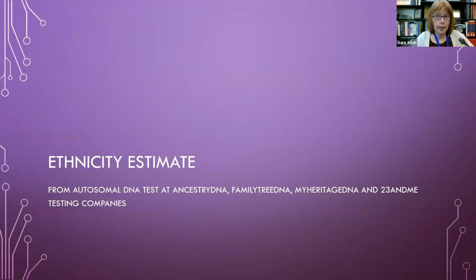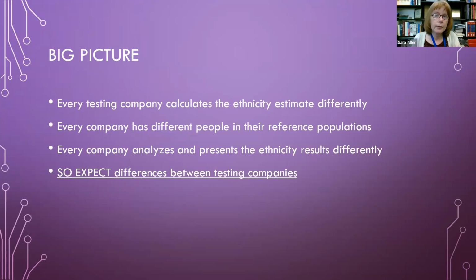The ethnicity estimate is one of the things that you get if you take an autosomal DNA test with Ancestry, Family Tree DNA, MyHeritage, or 23andMe. Those are the four major testing companies that give you an ethnicity estimate. The big picture is if you tested at all four of those companies, or just two or three of them, they're all going to do their ethnicity estimate calculations a little bit differently. So you should expect differences. That's the main point of this slide.